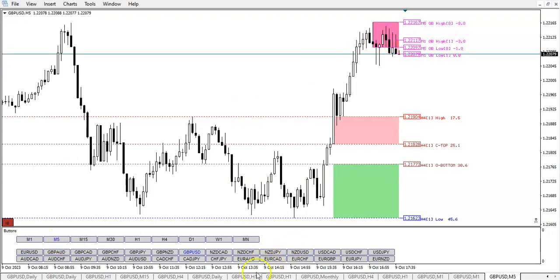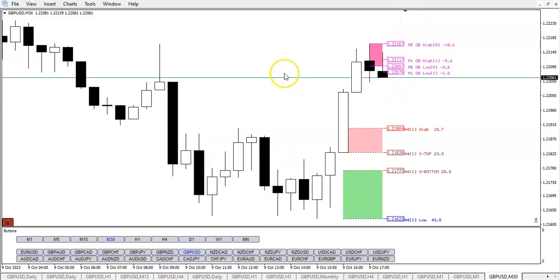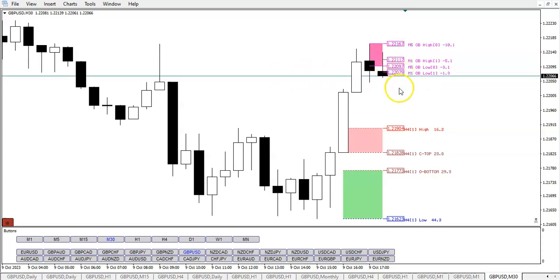Now, the cool thing about the way I modified the indicator is that it doesn't matter what time frame you're on, you can give it a fixed time frame to plot the outside bars. So let's say you might even like to only look at M30 candles. Well, there you go. M30 was bearish at that line. Could have picked up some pips.